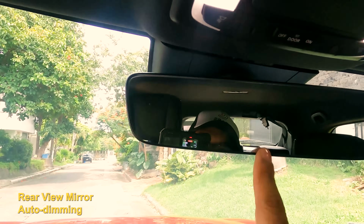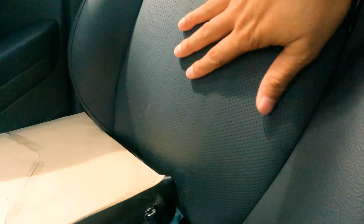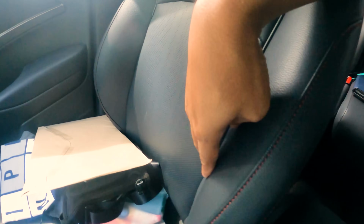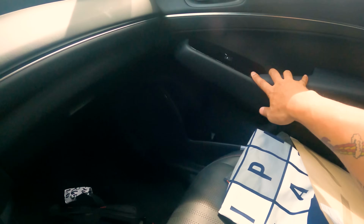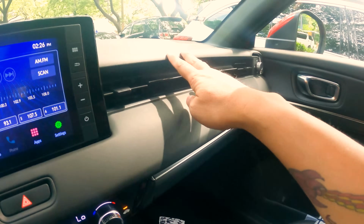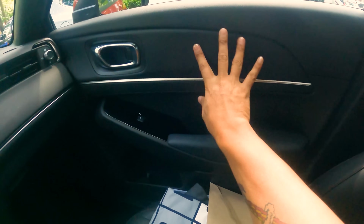Mirrors are all right, and meron din siyang anti-glare at night, so okay din siya. The seat I'm digging. You get this in the RS version. Maganda naman siya. Side panels are also okay. Kung meron dito siguro hindi up to par with everything else, I would say it would be maybe this one compared to what you get from here.